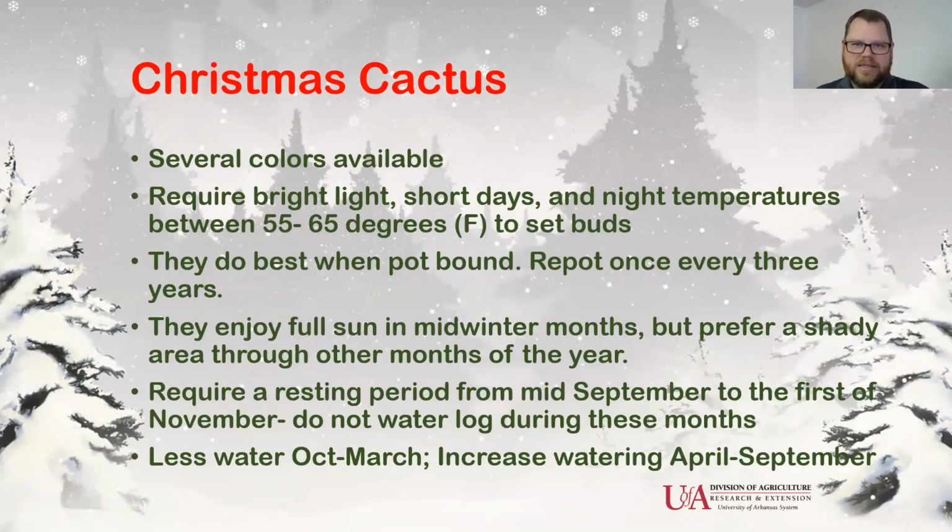They like short days and night temperatures between 55 and 65. Christmas cactus really does well in a lot of business building situations because you probably turn the heater down when you leave for the day. You turn all the lights off, and so they may have a little bit shorter day than you might have in your residential situation. But just remember that these are the things that they like to set buds. And after they do set buds, then you might be able to place them in a more conducive display setting.